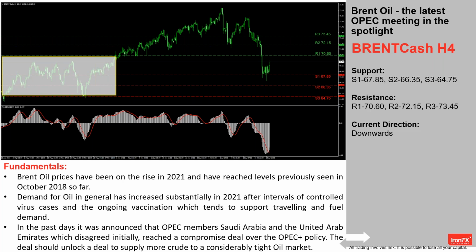In the previous weeks, the latest OPEC meeting ended with some upset as no final decision was concluded upon. However, in the past days, it was announced that OPEC members Saudi Arabia and the United Arab Emirates, which disagreed initially, reached a compromise deal over the OPEC Plus policy. The deal should unlock a deal to supply more crude to a considerably tight oil market. In the past days, Brent oil was down on fears.